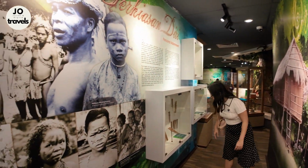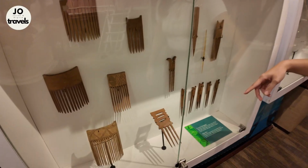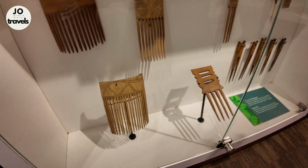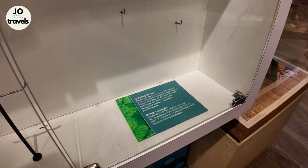So, wow, okay. These are the traditional hairpins which they use. Think of it as our hair clip. This is their hair clip from long ago. Very cool. This is their accessory for their wrists, which is made out of rattan. Rattan bangle.